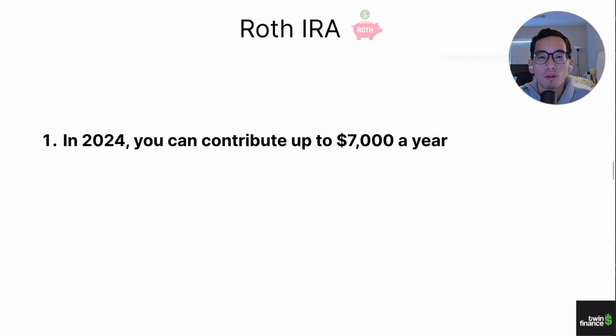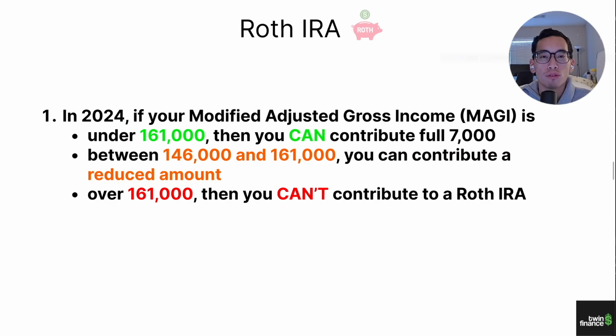Like I mentioned before, there are contribution limits, and in 2024, the yearly contribution limit is up to $7,000. The amount you can contribute depends on what your modified adjusted gross income is, or MAGI. If your MAGI is below $146,000, then you can contribute the full $7,000 to your Roth IRA. If your MAGI is between $146,000 and $161,000, then you can contribute a partial amount. And if you make over $161,000, then you can't contribute to a Roth IRA unless you do something called a backdoor Roth IRA, which I will make a video about in the future.